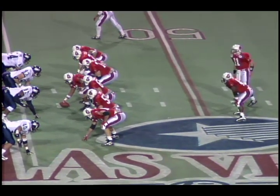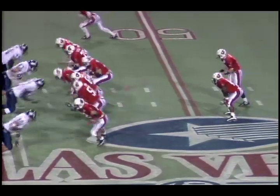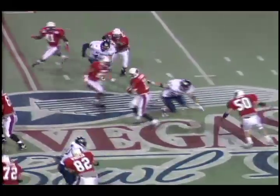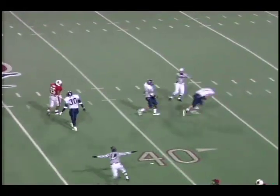Baldwin has been in shotgun since early in the game. There's a fake to LeAndre Moore. Brett moving around, dodging tackle after tackle, and finally gets the ball out, and it's knocked down. Boy, that's a great aggressive play.